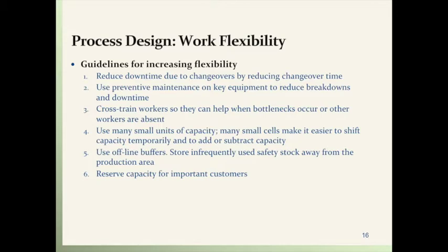Work flexibility. So here's some things you can do to increase flexibility. So the first is reduce downtime during changeovers by reducing changeover time. The second is to use preventative maintenance on key equipment to reduce breakdowns and downtime. The third is cross-training workers so that they can help when bottlenecks occur or other workers are absent.